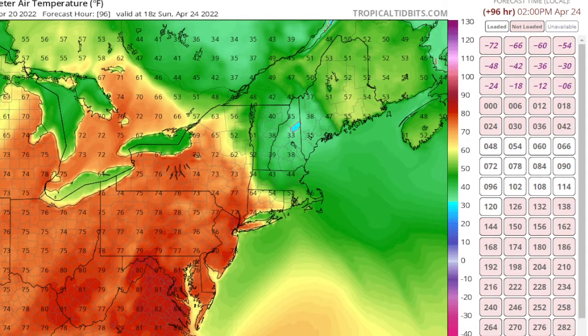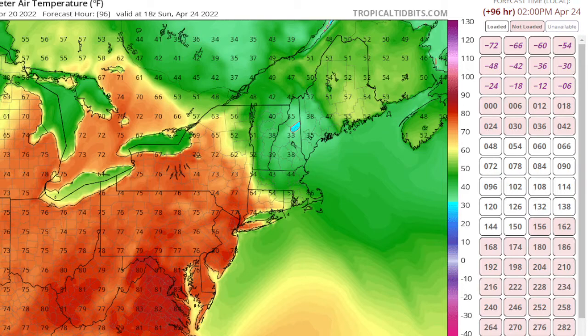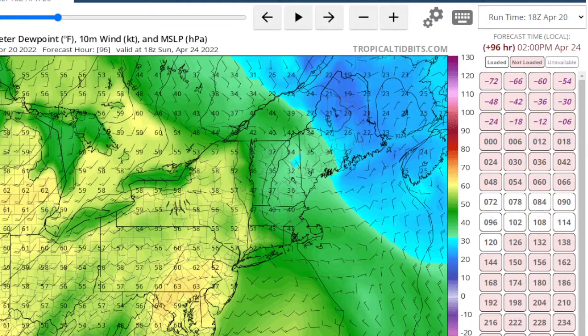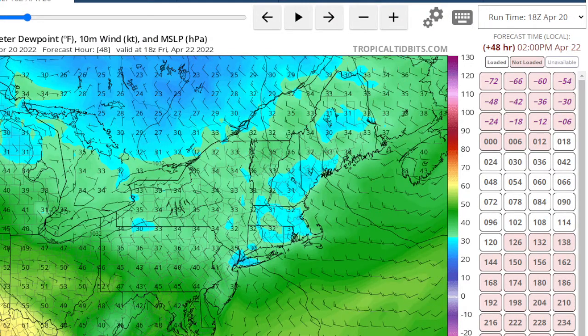Yes, Sunday could be brutal. Look at this, mid-70s. I am not looking forward to that at all. So we're going to have to deal with some more brutally hot weather again and get into April, which is, again, ridiculous, mid-70s. And I bet it's going to be humid, too. Yep, it will be. So we'll have to worry about that when that time comes. But right now, we've got a few more nice days to enjoy before the warm weather comes.